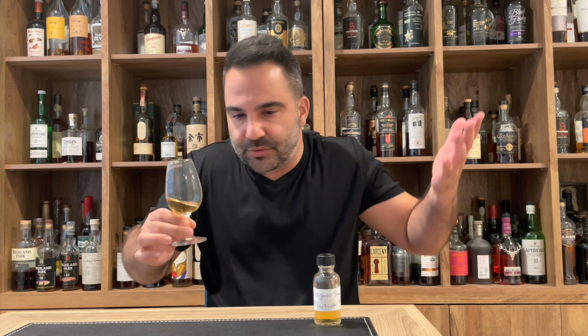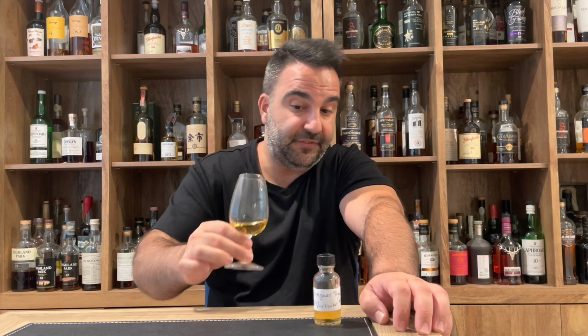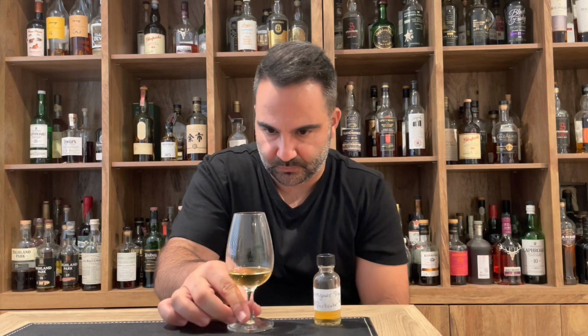Complex. It's 30 years old, it's cask strength. You expect it to be complex. And it is. And I have a feeling if I spend even more time with this whiskey, I would pick out even more notes, but I think that summarizes it pretty well. Right, on to the palate.